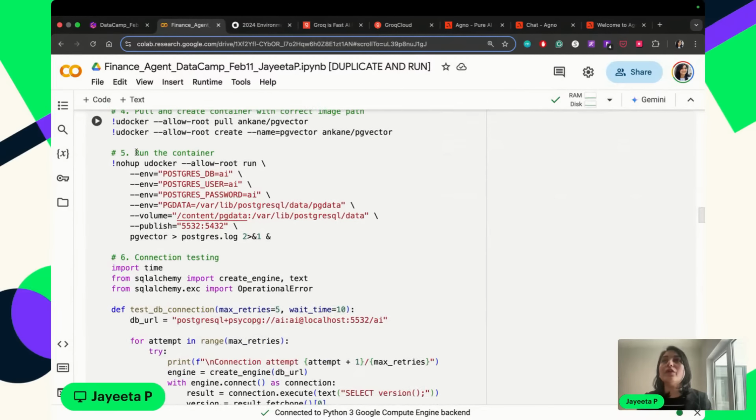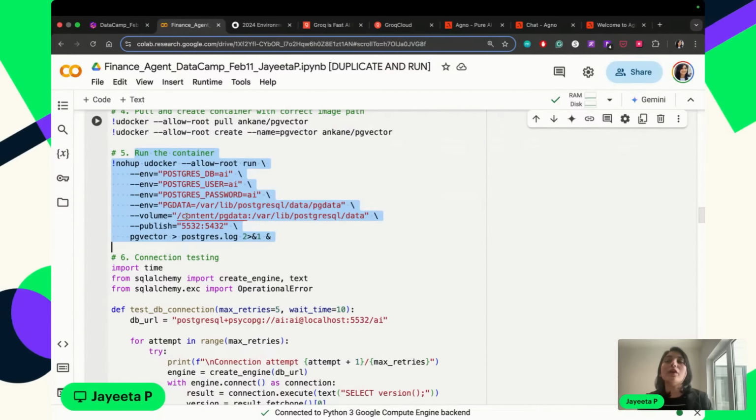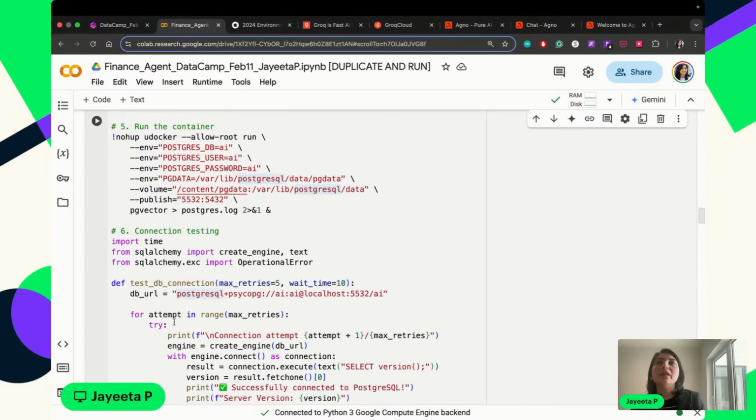So this is basically for running the PG Vector container. This talks about the environment that you're going to set up, the volume where you are actually loading the PostgreSQL database, and where it will publish. This is the database URL. This DB URL is just copying the framework, and this is given in the Agno documents. We are just working around that to make sure that we are able to host our database in that. So you don't need to change anything. This will work as is.